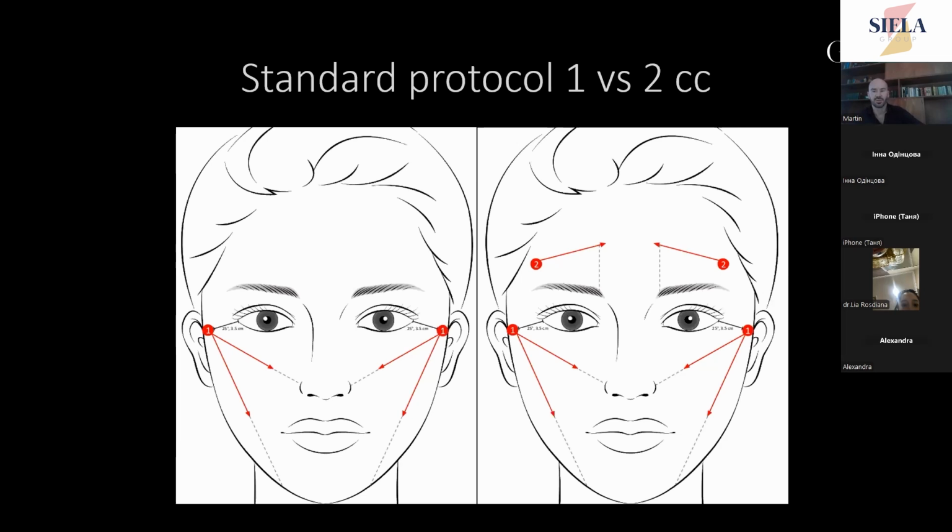Now let's move on to the standard application protocol of Gouri. The application is straightforward and efficient, as we already said, but proper placement is key to achieving optimal results. In the first image on the left, we see the protocol of 1 cc of Gouri. The recommended injection points are along the zygomatic arch, spreading across the cheeks on both sides.